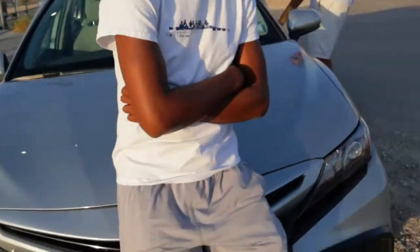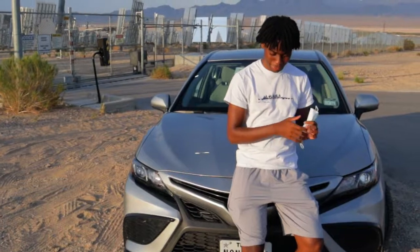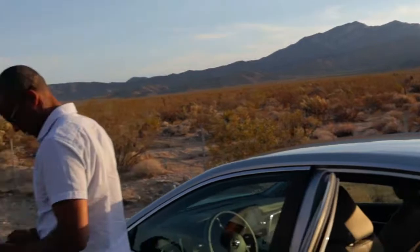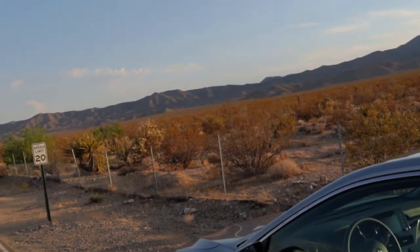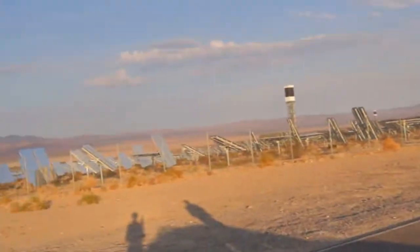Sitting on top of the car. Yeah, let's go. Padre, get him. It's about 100 degrees out right now, but it feels like 70 if you live in DC. So it's not too bad. Not very humid. I've been waiting for this moment all my life.